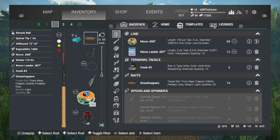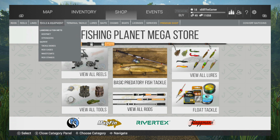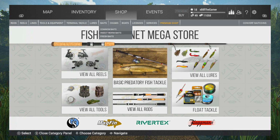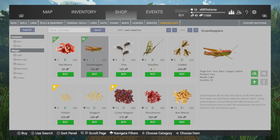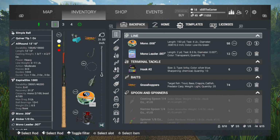The bait we are using are the grasshoppers. This is a very early bait. I think it's level 4 if we quickly take a look. Baits, insect worm. Level 4, and it cost 140 bucks for 25, so I bought 75 of those just in case. And I've got my leader set to 31 inches depth just because I've seen in a couple of different places that that's a decent depth to set it to in order to catch these in trophy and unique.